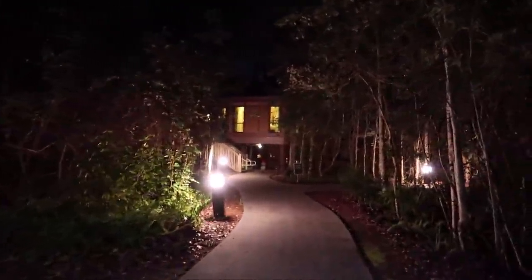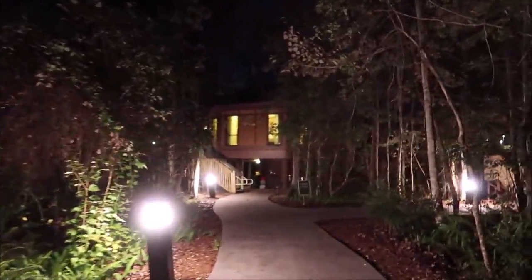But look, all the lights are lit up. Isn't that kind of cute? They're on the lamppost. You can see another one right there. And right here is our treehouse. Literally right next to the boat dock too, so it's very, very convenient.